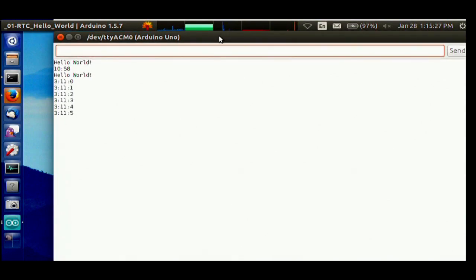That's correct. So Hello World, that was in our initial statement. That's the setup. And then right below it, we're now seeing the output from the loop. Correct. Fantastic. That's it. So this has allowed us to take input from the RTC using the library, get the right data, and then push out just the pieces that we want. So that's not actually outputting everything that's coming out of the RTC. It's not just a dump. Correct. It's selecting hours, minutes, and seconds.